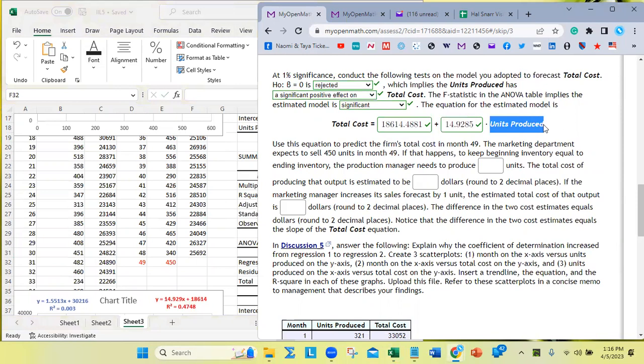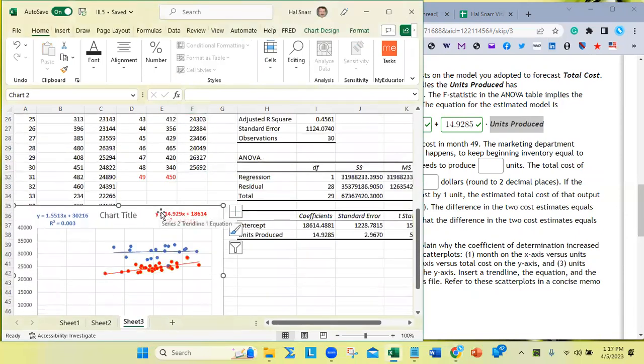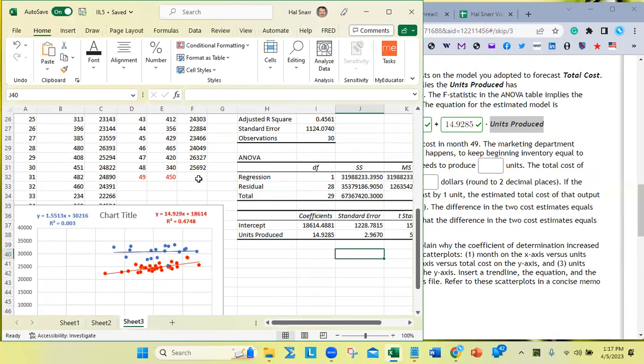We have to multiply 450 by what? By the slope, and then add that to what? Into their intercept, right? There's two ways you can go about doing it. You can copy this, you can copy that from the chart, or you could just do this. Equal 450, month 49, take 450 times what? The slope, right? The slope plus the intercept. Yeah. So on the end of my data, I added a row of 49.